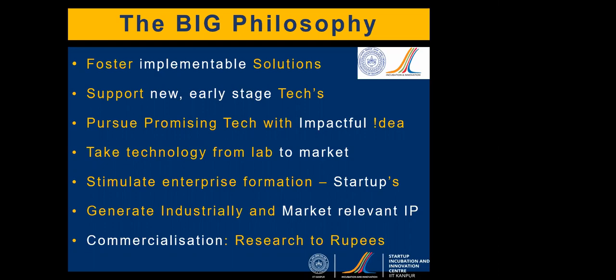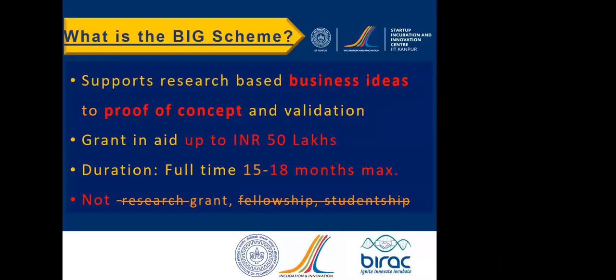And it is not just like another extramural research grant where something is just done in project mode and it finishes and that's the end of the story. So we want startups to come forward and take it to the next level. So in that sense, this is not a typical research grant or a fellowship or a studentship to support any academic research per se. But if you want to bring a business idea along with it and try to validate that proof of concept based on some research which has already been done, if the preliminary data and a review of literature and other things are very strongly supported, then you can expect up to 50 lakh rupees distributed over 18 months to do all of this.